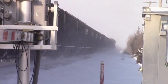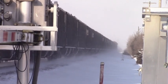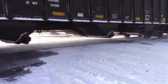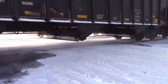7677 is a GE ES40DC built in 2007, and 8403 is a GE C40-8W built in 1993 as Conrail 6202.